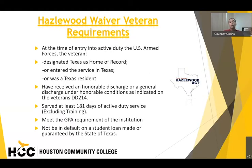Okay, so Hazelwood. I'll go over Hazelwood really briefly because if you think you're eligible for Hazelwood, we urge you to contact our office so you can speak with someone. I'll just run through these briefly. There are 3 different types of Hazelwood waivers. Again, Hazelwood is a Texas state benefit for veterans and certain dependents and spouses.